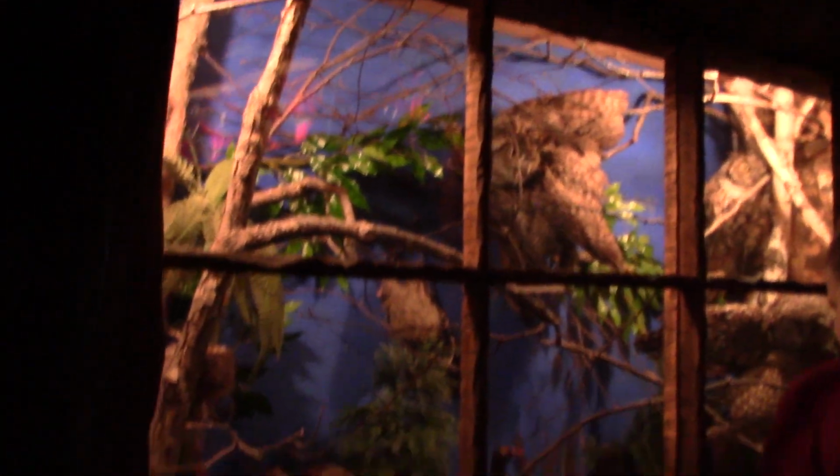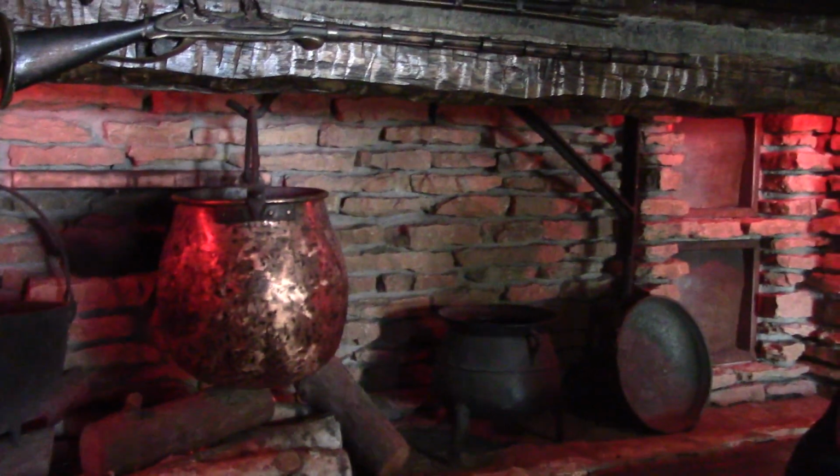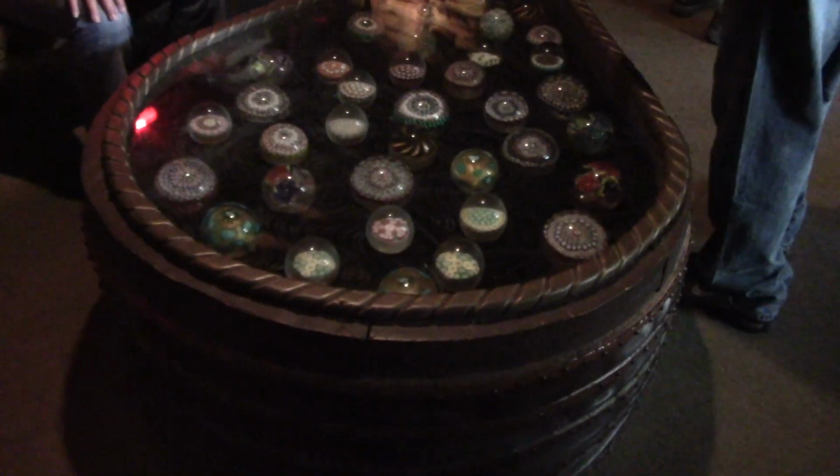Nice stuffed animals and this kind of massive gun collection up there. There's old-time muskets. We have collections and stuff like that, so we should be making tables out of the stuff that we collect. He made a table out of a bellows and then put decorative paperweights on it. It's pretty clever.